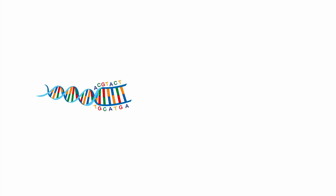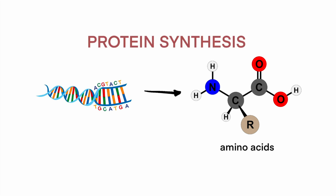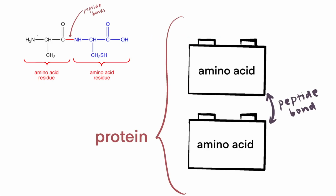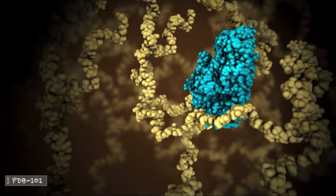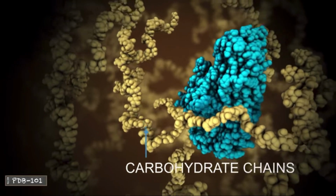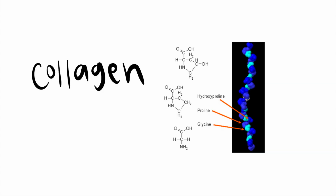The sequence of bases in our DNA determines our unique genetic code and specifies which amino acid will be added next during protein synthesis. Once you put various amino acids together, they form peptide bonds. We can essentially consider these as bonds between amino acids. And then, the proteins begin to take on their 3D shape. This 3D structure determines the function of the protein. For example, collagen proteins in your skin have cord-like shapes, so they can transmit tension between cartilage, bones, and skin.